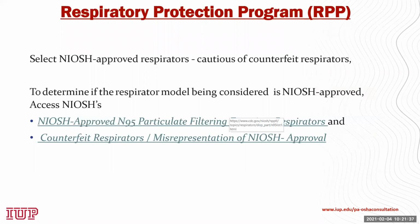Okay, so you want to select from NIOSH approved respirators and be cautious of counterfeit respirators, which often come with commercial marketing during pandemics. Employers can access NIOSH's approved N95 particulate filtering facepiece respirators and counterfeit respirator misrepresentation of NIOSH approval lists to determine which respirator models you're considering are NIOSH approved. So these two documents have what's approved and have information on counterfeit products.